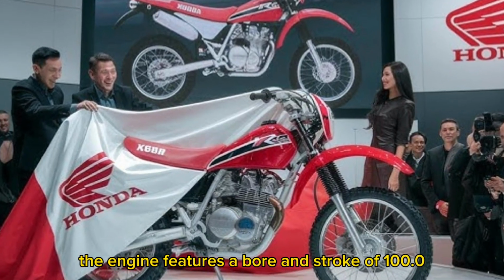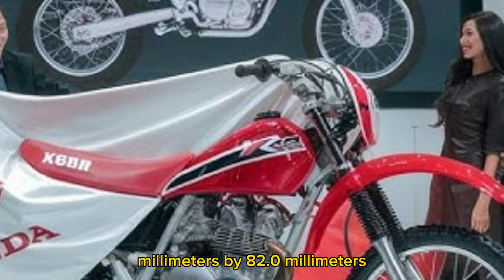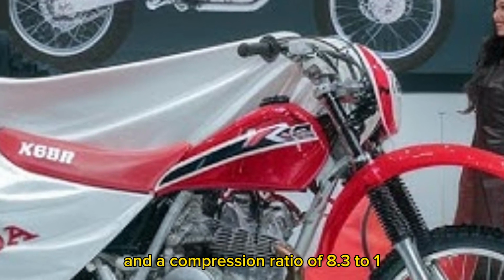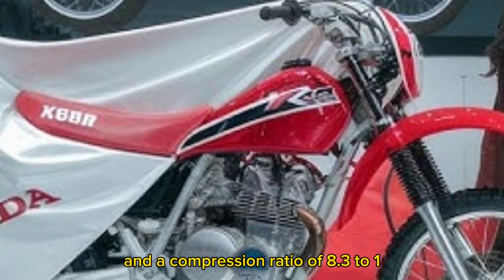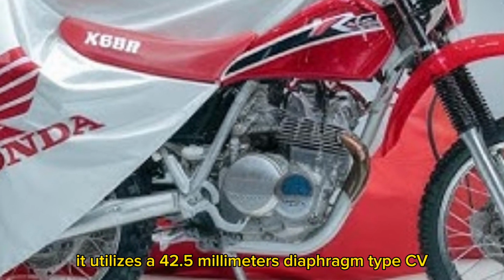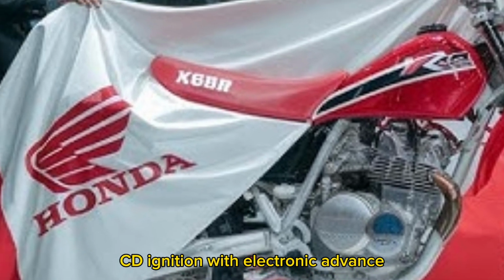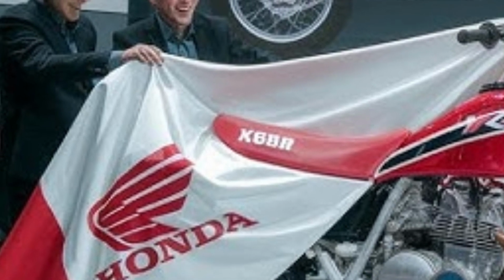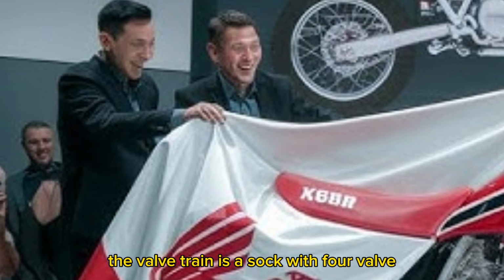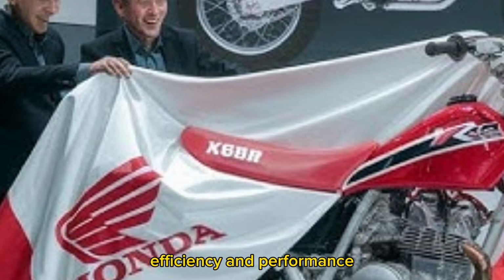The engine features a bore and stroke of 100.0 mm by 82.0 mm and a compression ratio of 8.3:1. It utilizes a 42.5 mm diaphragm type CV carburetor for induction and has a solid-state CD ignition with electronic advance. The valve train is a SOHC with 4 valves, contributing to the engine's efficiency and performance.